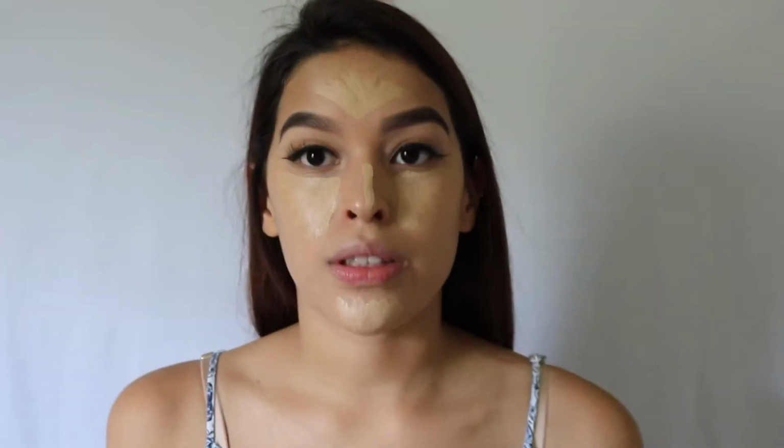So after that, once again, I'm taking a wet beauty blender and just going to blend that. And I am going to once again spray it with the Pro Fix Illuminating Setting Spray just to help a little bit.